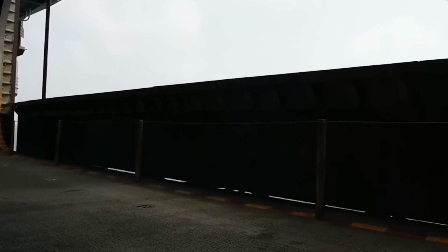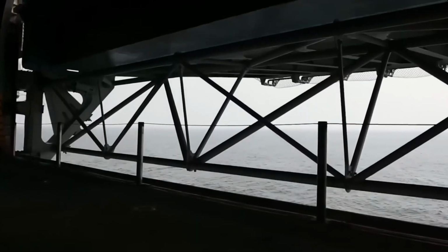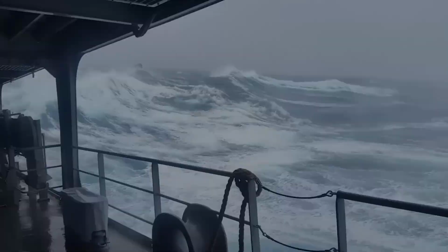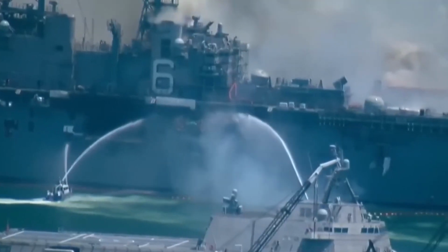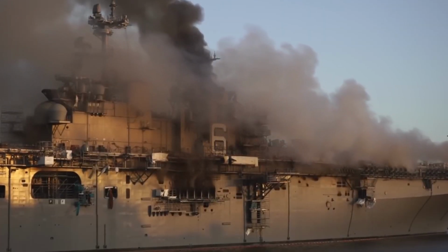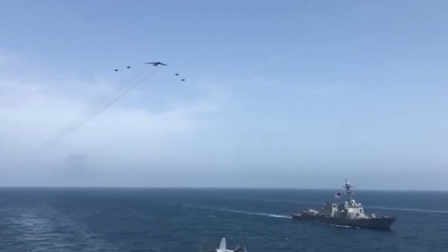On the other hand, having armored flight decks, as we've seen, provides a lot of additional protection against outside forces, enemy attacks, adverse weather conditions, and can also help to dramatically reduce potential damage and death caused by fires aboard the carrier. In each of these situations, hangar doors, or the lack thereof, both pose tremendous pros as well as cons, depending on the context in which the carrier finds itself deployed.